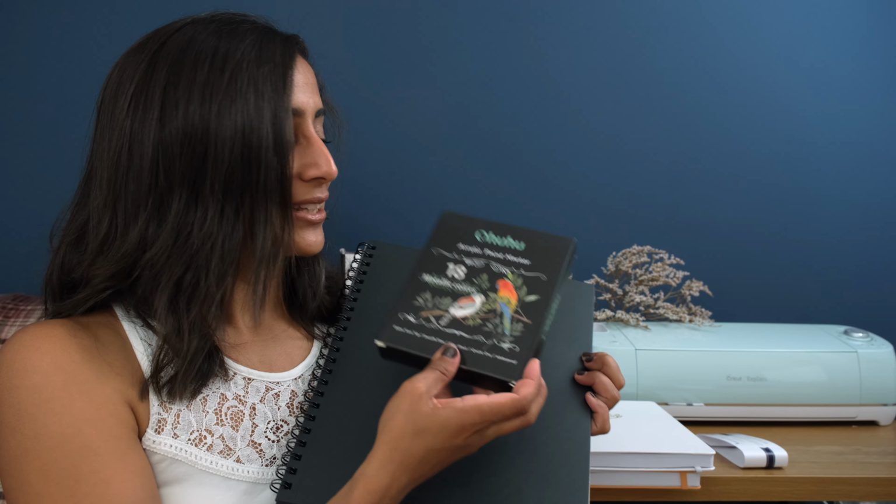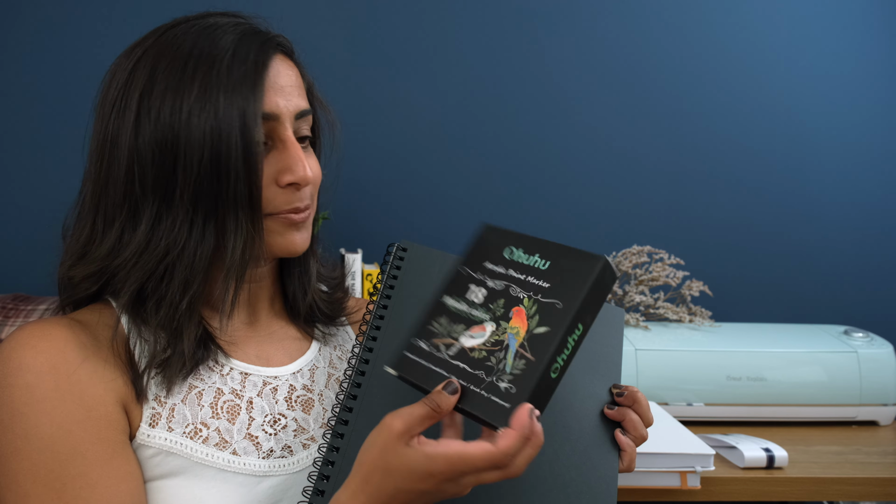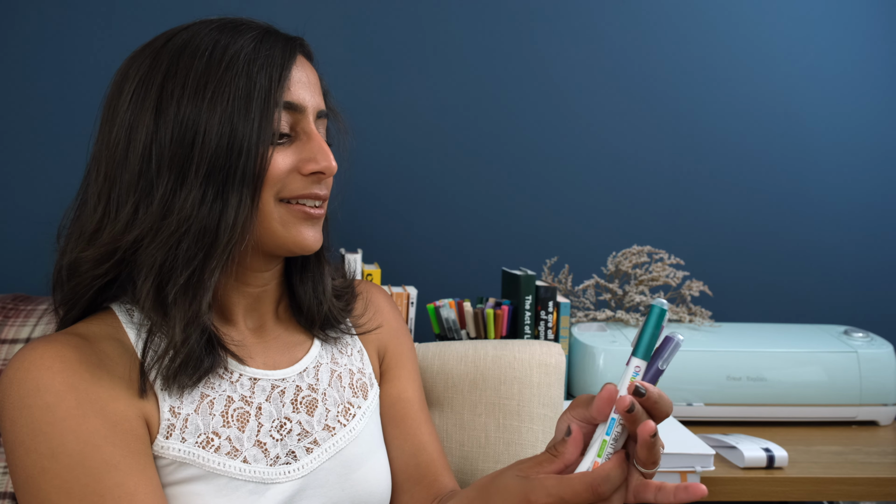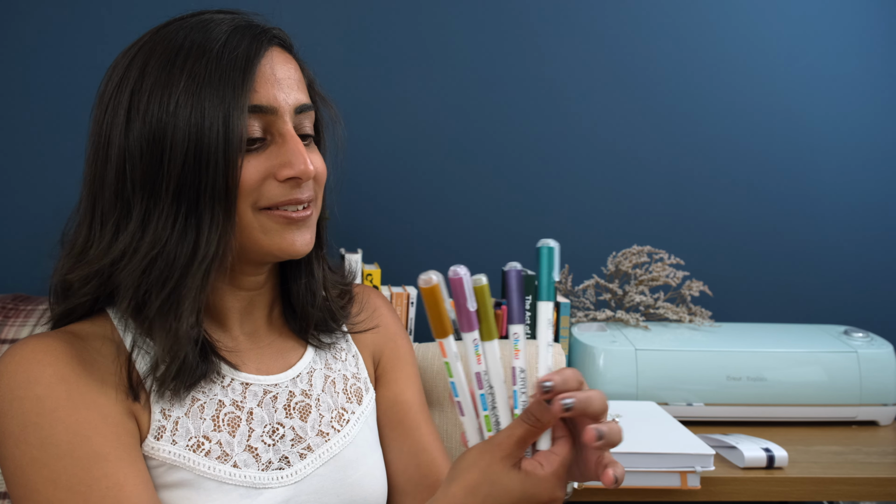But they sent me these really nice metallic paint markers with it. So I'm really excited about trying these out because I'm just so into metallic paint markers at the moment, which you saw in my July plan with me. So let me open these up and show you what they look like. Look at those colours.